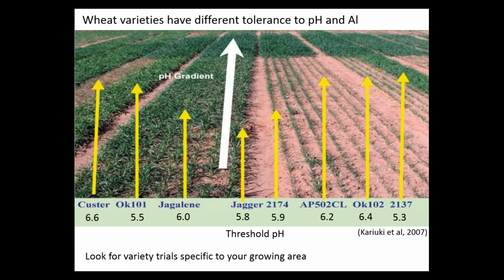So there's work being done in Oklahoma, Washington State, Idaho, Montana, likely Oregon, looking at aluminum tolerant crops. And I would keep in touch with your local breeders and see what aluminum tolerant crops or varieties they can recommend.